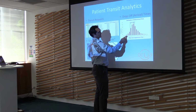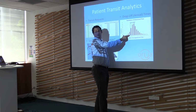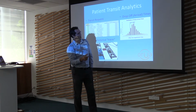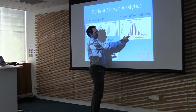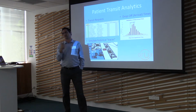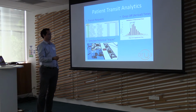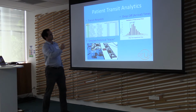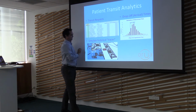Sometimes they arrive too early, and this is not a good thing because then there's no resource there to look after them. They might be sitting in the waiting area for radiology, and there's no dedicated nursing staff to take care of them. Or they arrive late, and then you have things like surgical teams or MRIs, very expensive resources, waiting for patients just to show up. What we did from this is we simulated historical traces, so essentially simulated this in a hospital model.